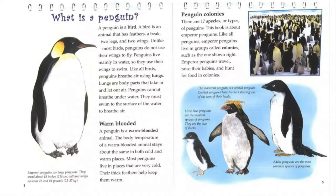Penguin colonies. There are 17 species or types of penguins. This book is all about emperor penguins. Like all penguins, emperor penguins live in groups called colonies, such as the one shown right. Emperor penguins travel, raise their babies, and hunt for food in colonies.